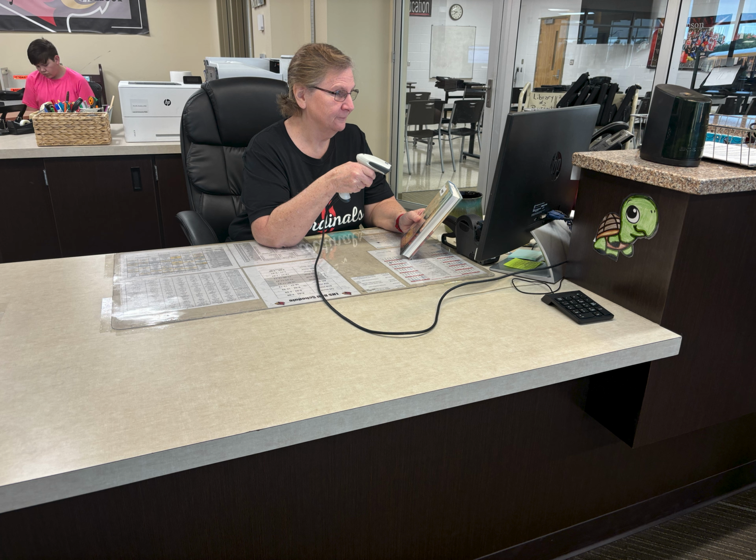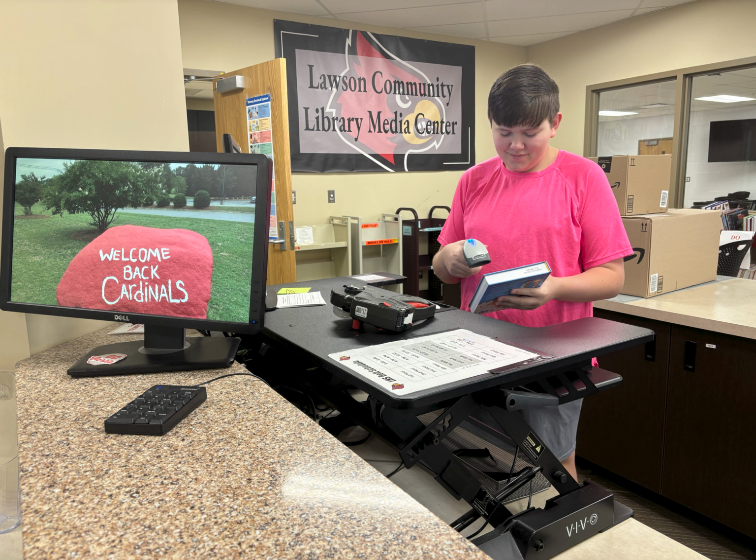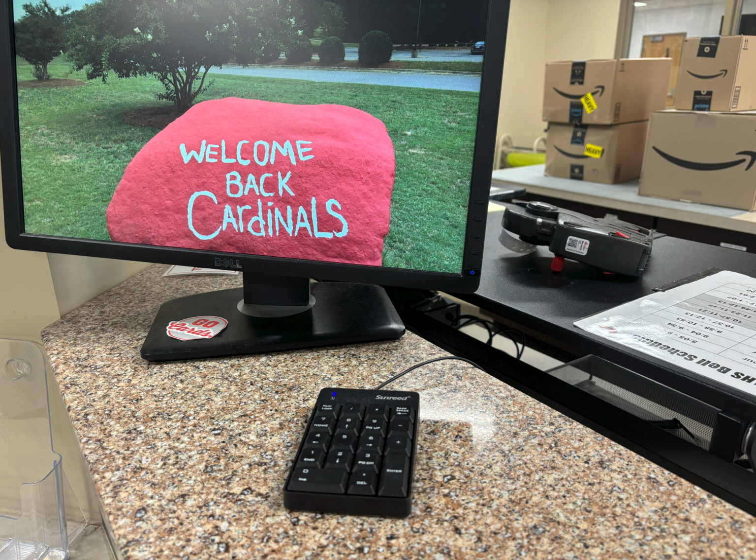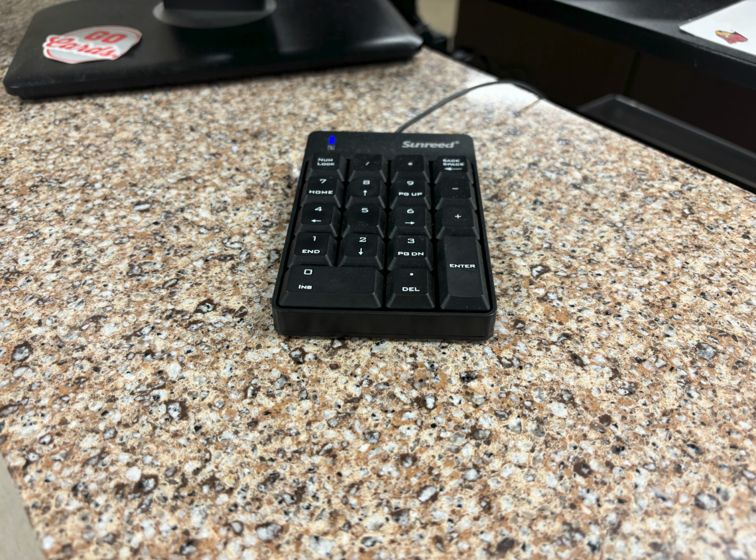When you're ready to check out your book, you can either go to Miss Dooley's station if she's available and she can help you, or you can go on around past Miss Johnson's station and there will be a student aide or Mrs. Johnson will help you at the taller kind of area right by the check-in for your books. So those are both options. When you get to that station, we'll ask you to enter your lunch number, and then we'll check the book out to you and stamp a due date on the front cover. So pay attention to that to make sure your book is turned in and you don't have any fines.